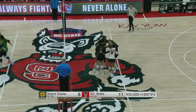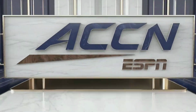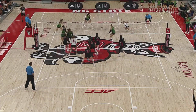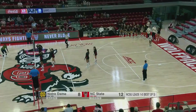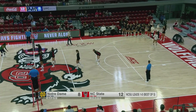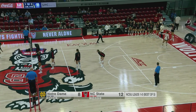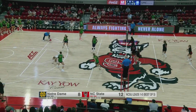To the back row. Broussard. That's a great corner shot by Broussard. There are some powerful arms in this NC State lineup. Such a wonderful set by Stokes as well. It's not often you see liberos using their hands. Most coaches usually discourage it, but she has such wonderful hands that she's able to set her hitters up well, even out of system. She continues to serve.